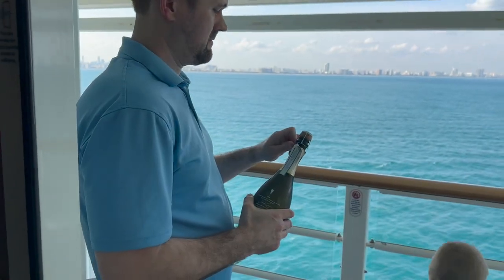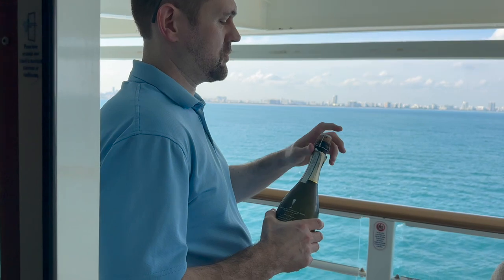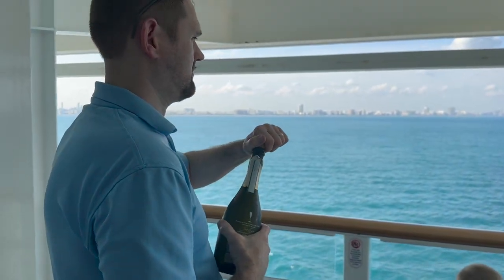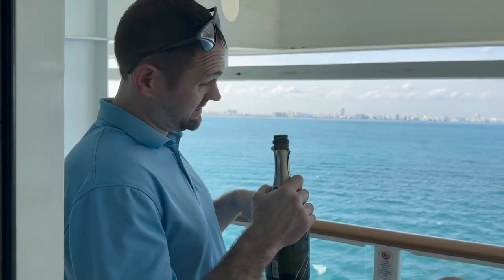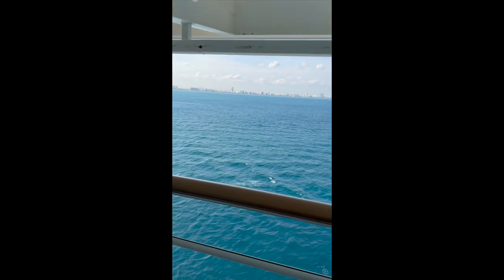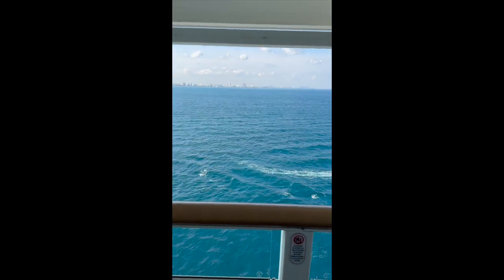This is your public service announcement that you can bring alcohol aboard the ship. Two bottles of wine per person. Or beer. So we brought a bottle of Prosecco, so we're going to pop open some bubbly and celebrate our sailing away. Woo! All right! You do not want it pouring out because we do not waste. Cheers! Sailing away. Woo! First cruise, baby. Look at that view. Woo!